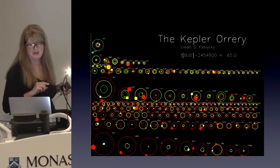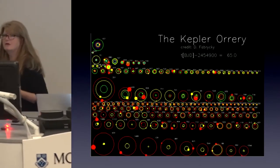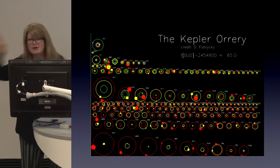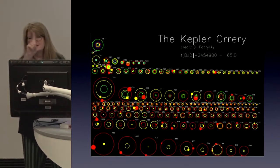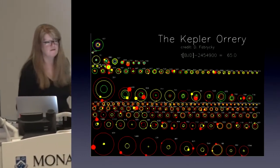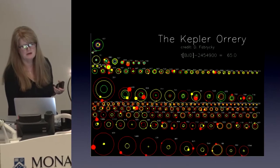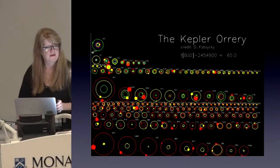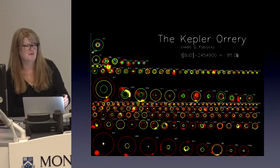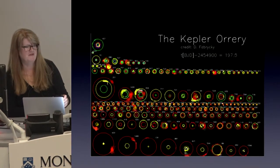So here is a cute little thing, the Kepler orrery. If you know what an orrery is, in the old days people would make these little planetary systems and you'd wind the thing and the little planets would go around, the ones closest to the sun going around fast and the other ones going around slowly. A little mechanical device. My colleague Dan Fabrycky in Chicago made this cute little animation. These are just some of the planetary systems, at relative scale. You see, some of them are slow, some of them are very fast.